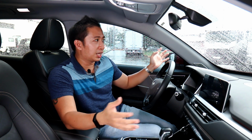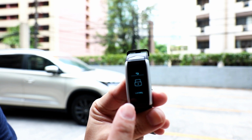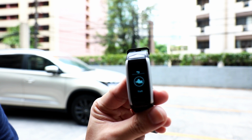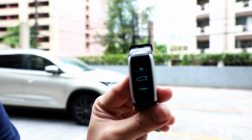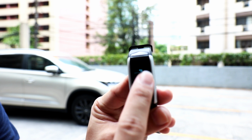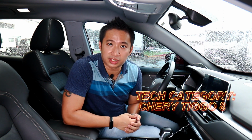The Tiggo 8 also gives you the only smartwatch key that can be found in this price segment. Yes, guys, this smartwatch key can remote start the engine of your vehicle, turn on your climate control system, open and close, of course, your locks and your windows, and remote open your trunk. This smartwatch key also will keep track of your heart rate, your steps, and your daily physical activities. So yeah, given the full boatload of tech features that this Chery Tiggo 8 Lux EX has, well, it takes the win for the tech features category.